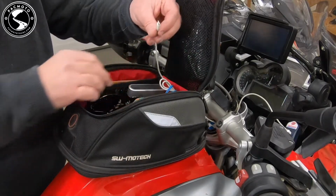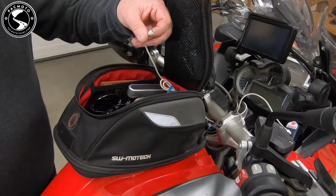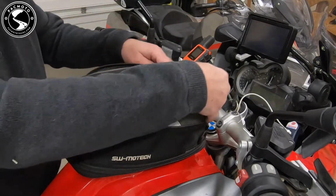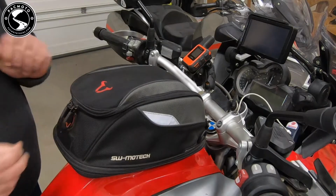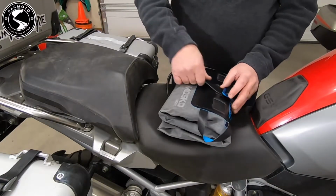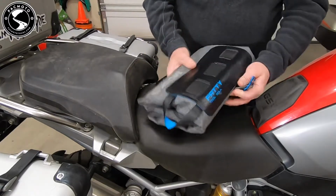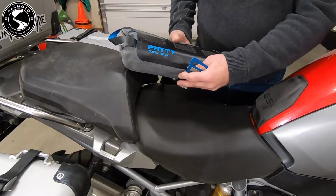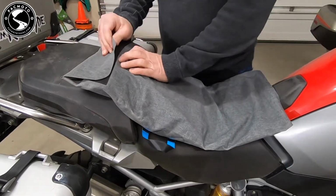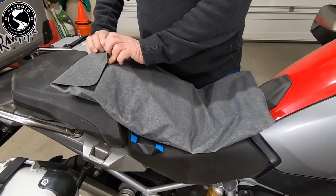Of course, I've got power plugged into here so I can power up a phone while I'm on the motorcycle. The tool roll I bring is pretty comprehensive. I use this Moscow Moto Fatty tool roll. So let me pull it out and show you.